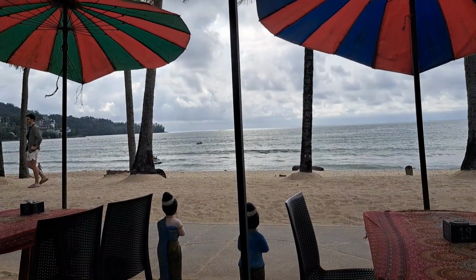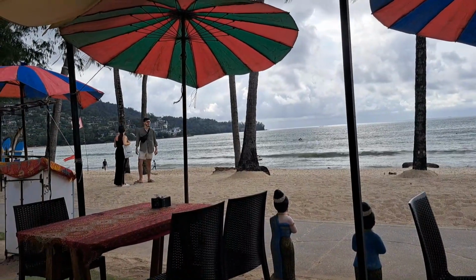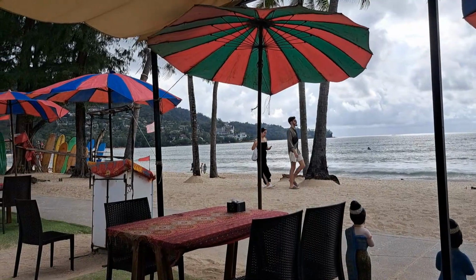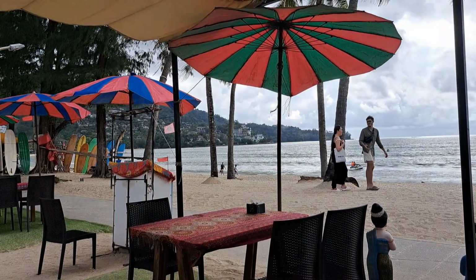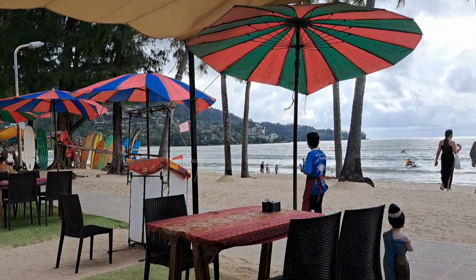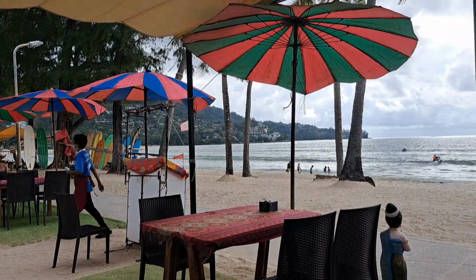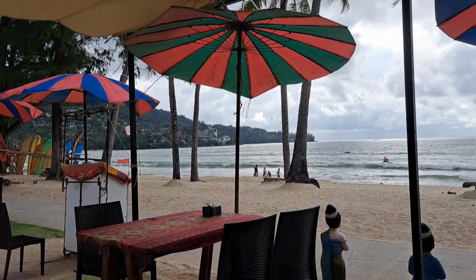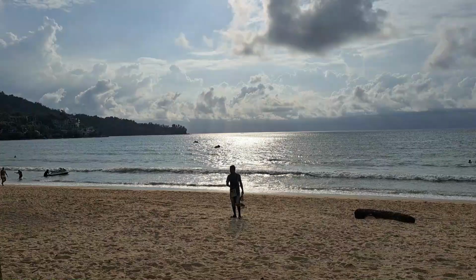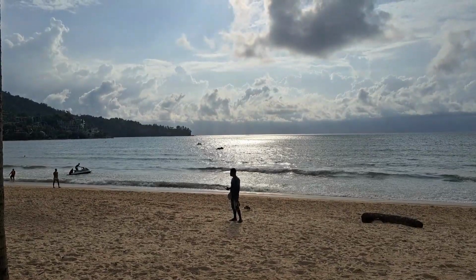So, Kamala Beach, it's well worth spending your time here. I've been here for a week now, and I've thoroughly enjoyed it. The beaches are clean, less busy, calm and peaceful. There's plenty of good restaurants, and some beachfront hotels that provide entertainment in the evening. If you prefer a more lively nightlife, Patong in Phuket is about 11 kilometers away, which takes about 20 minutes in a taxi.